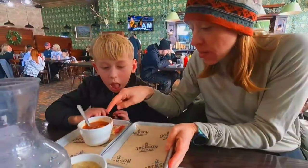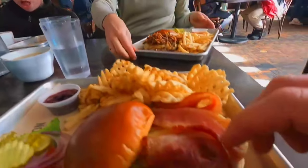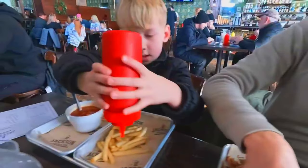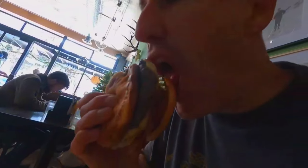All right, our first meal. And we're excited. Got some elk here. About to kill an elk burger. Mama's got a bison burger. See that bison burger full of onions. JT's got some tomato soup. Some chicken and rice. This is gonna be good.